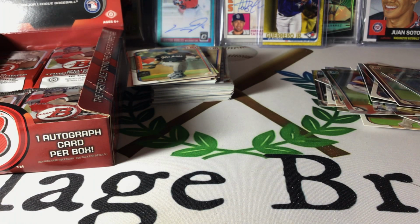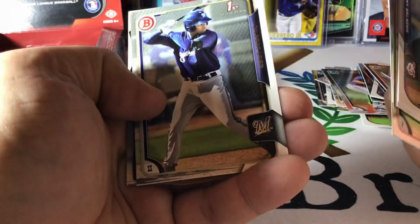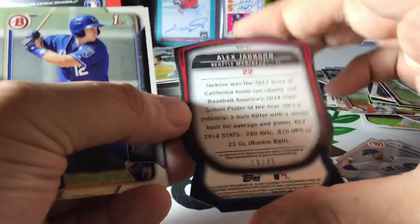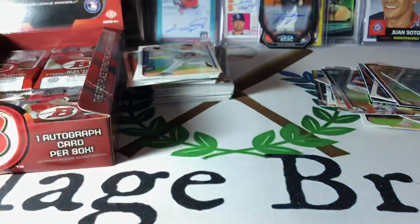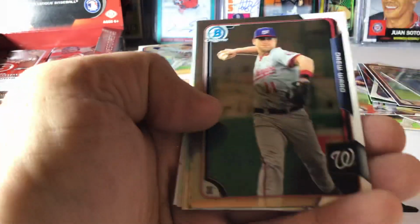Still looking for our one auto. Ty Black. Hey, nice. We got an insert auto. Alex Jackson. I think he's playing for the Braves now. That's pretty cool. Numbered out of 25. Super short print. I like that. Nice auto. The auto checklist in this was not the best on the planet, so to get an insert auto, that's pretty good. Maybe we'll get another one. Maybe they accidentally put two in here. I doubt it.